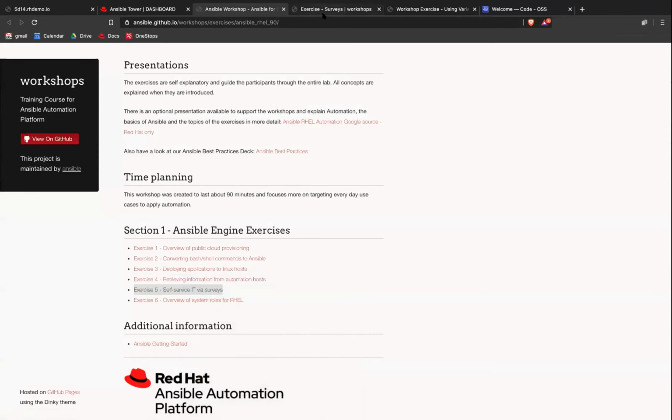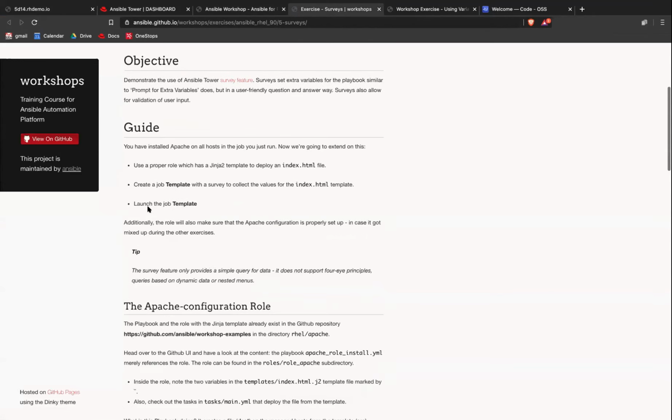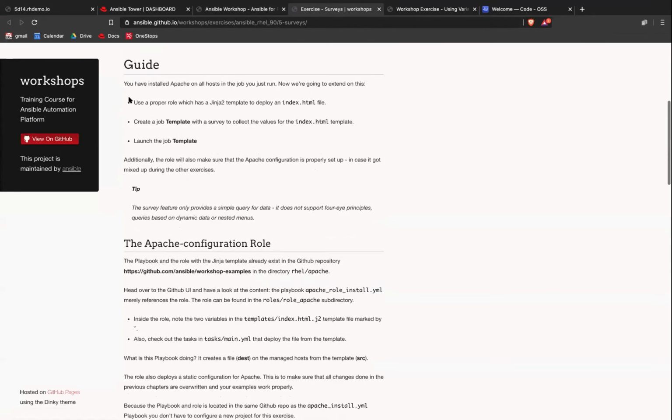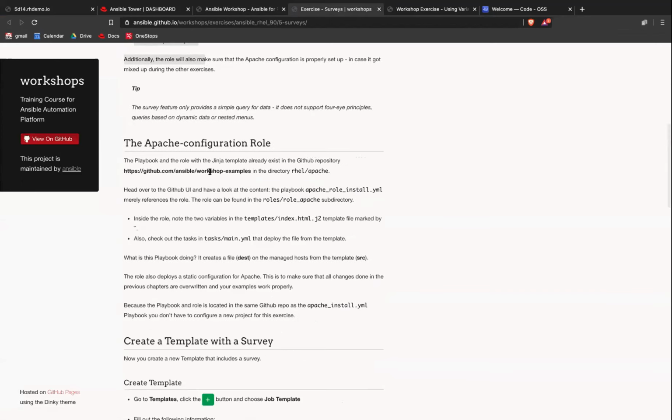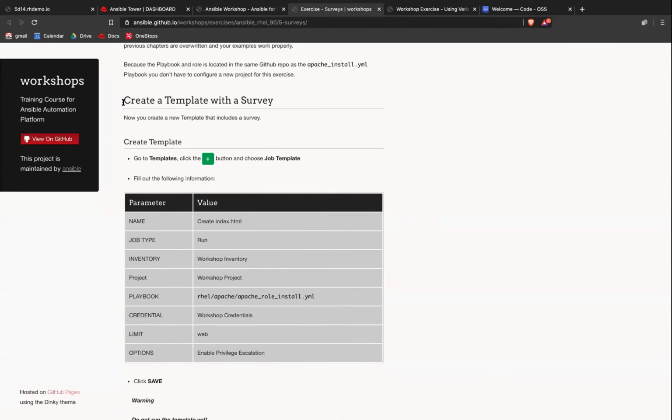I'm going to open that in a new tab. This exercise goes through what templates really are and how you configure them. It gives you the location of the GitHub where things are stored for this exercise. So if you want to look at the playbooks and how they're structured, you certainly can. We take the open source strategy with pretty much everything we do. And it has you make your first template.